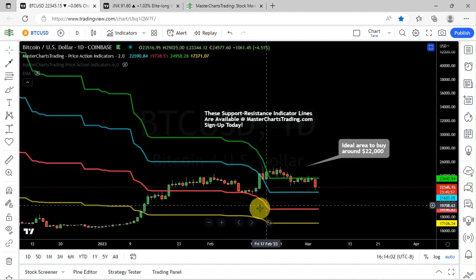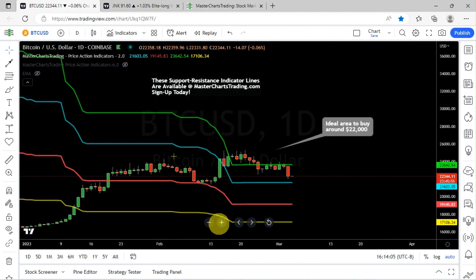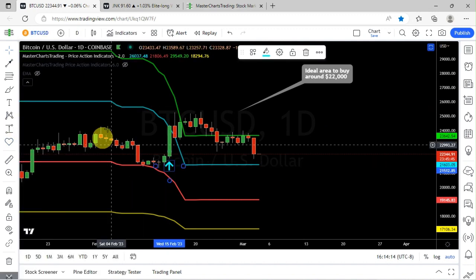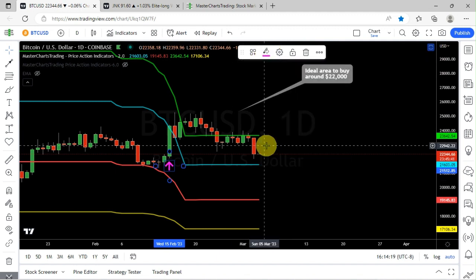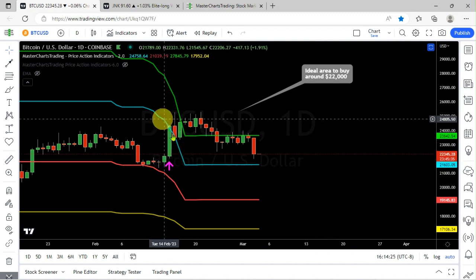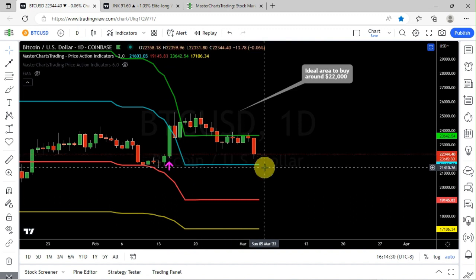Bitcoin. So Bitcoin has also broken out into a new uptrend. Notice this breakout right there on the 15th of February. This is the signal for us to buy. However, notice just the way the indicators curve down here, you can see it bottoming here on February 18th.